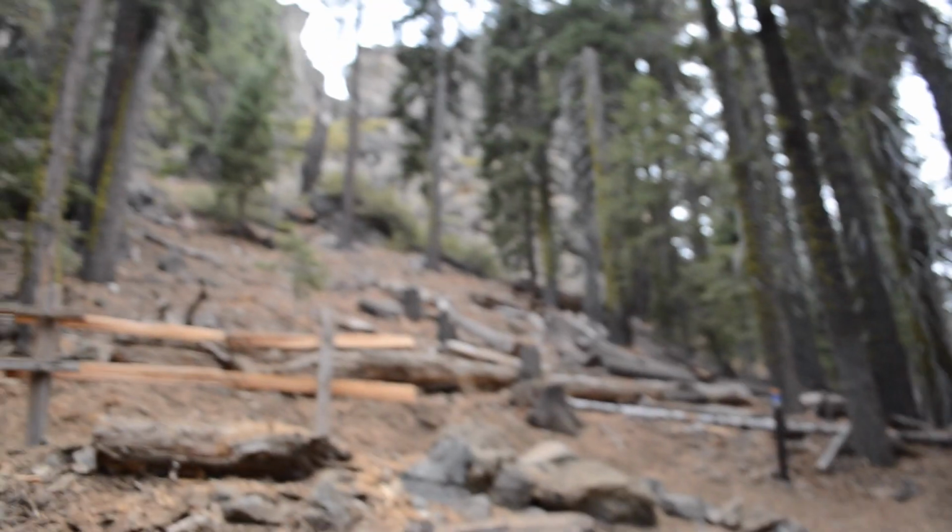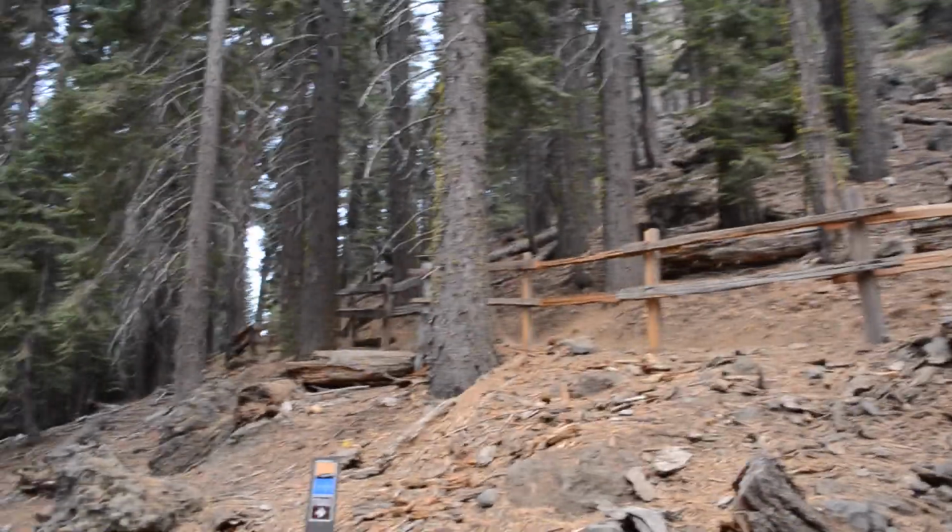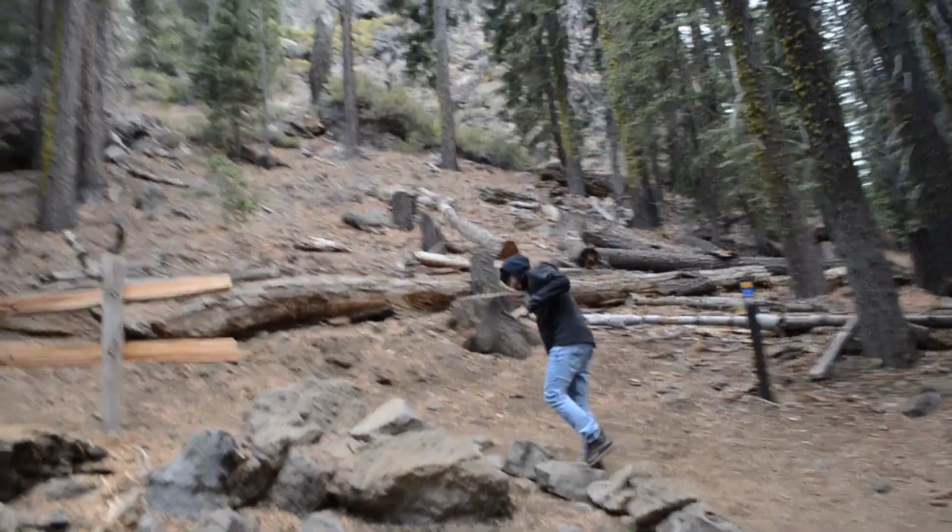So we're actually on our way home, but we decided to stop at Eagle Rock Trail right here. We're about to start hiking up this. I've never actually been here, neither has Danny, but I've seen some photos of this place, and it looks pretty sick, so let's go check it out.